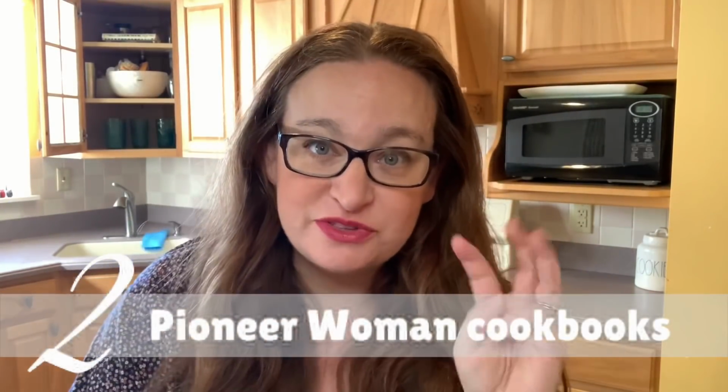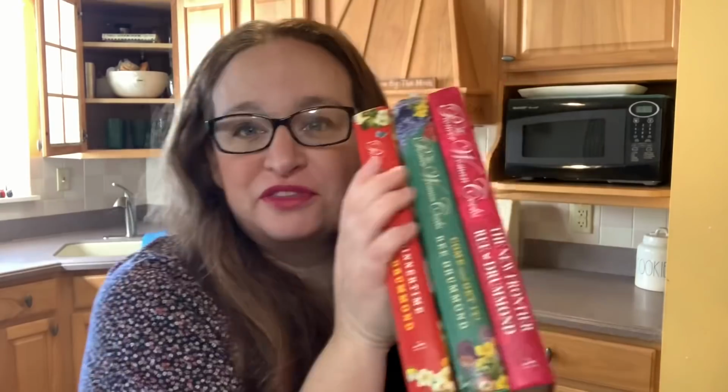Number 2 has 3 things. They are my 3 Drummond Pioneer Woman cookbooks. You can see I tab these and then on the sides as well for all of our family favorites, things that I've tried, notes. I love her style of cooking. It's actually achievable. I'm not a very good cook, so these really help me.